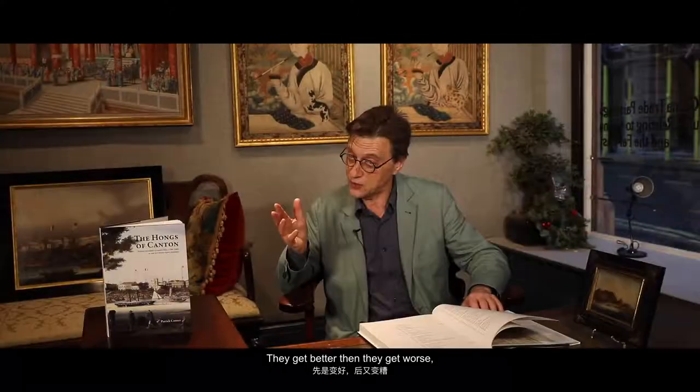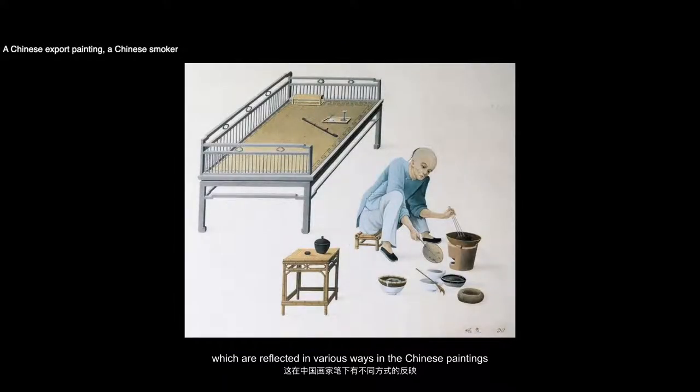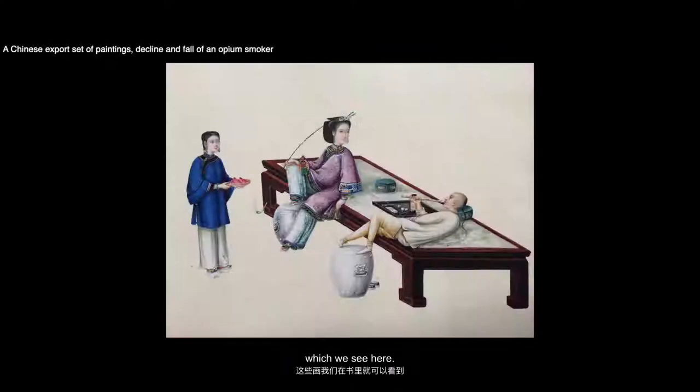They get better, then they get worse. We get the two opium wars, which are reflected in various ways in the Chinese paintings which we see here.